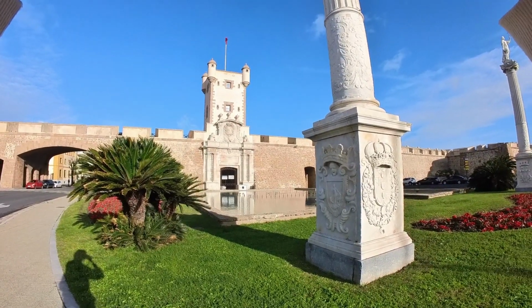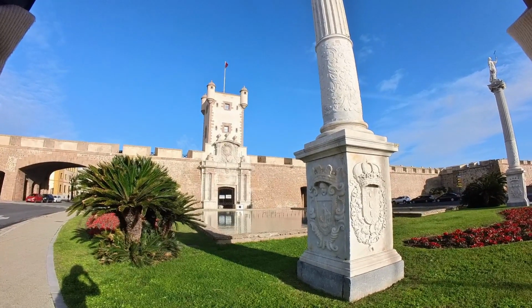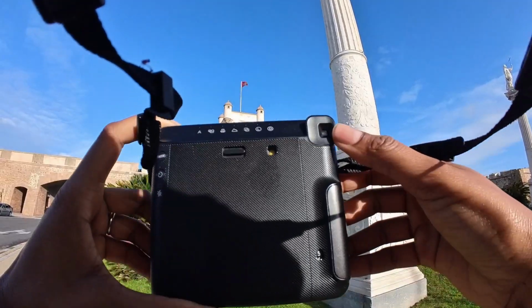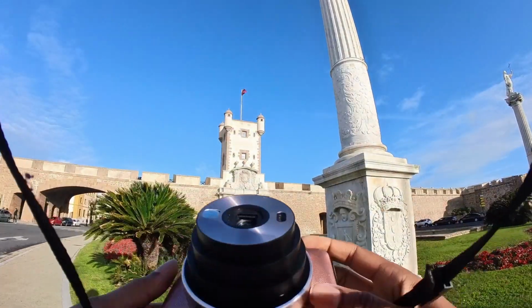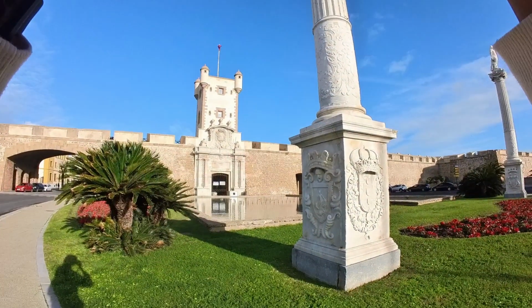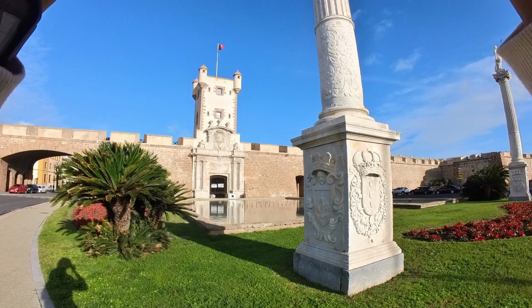The thing I have to remember is that my camera is a little off center, due to where the viewfinder is and where the actual lens is. If you can see, they're not centered. So yeah, I'm gonna see if I can line this shot up to where I get what I'm trying to get.